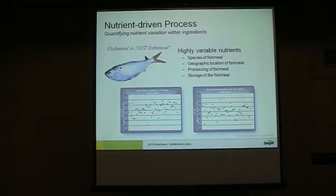How many people have seen a fish spit out a fish pellet before? You ever seen that? Right? Then boom, they hit it immediately and they're like, no, I don't like that, and they'll spit it right out. It could be texture also. It could be texture also, that's correct. But sometimes they're not used to the palatants of the feed. It could be related to the texture, as you said, the dryness.